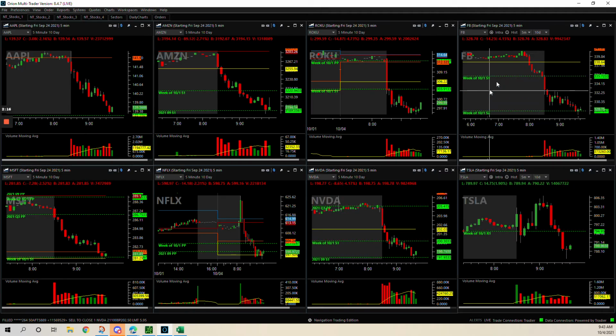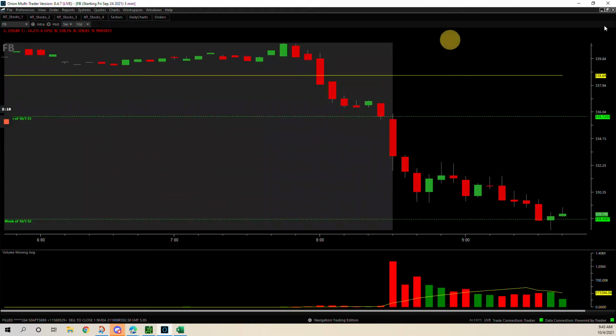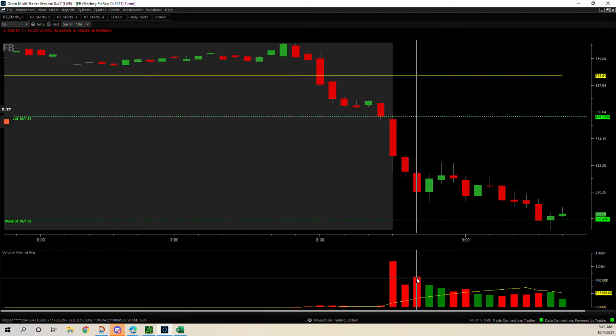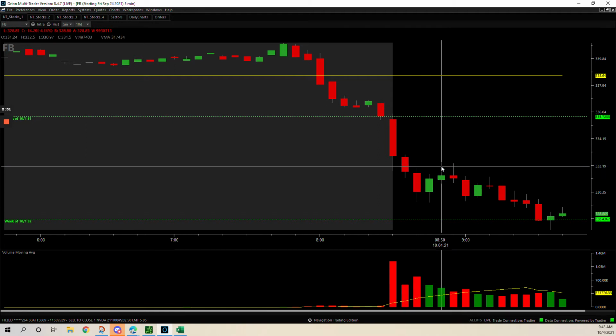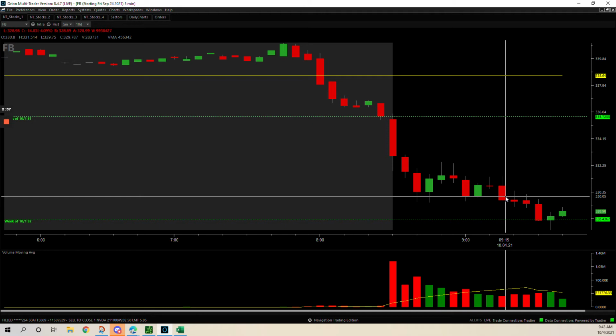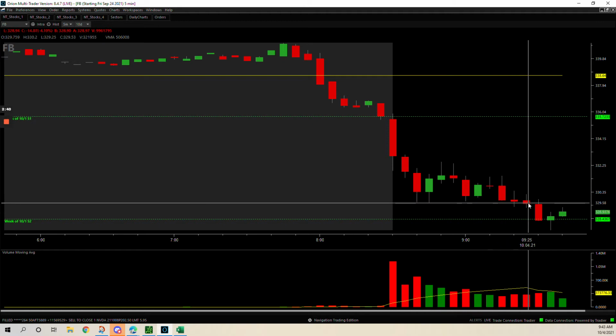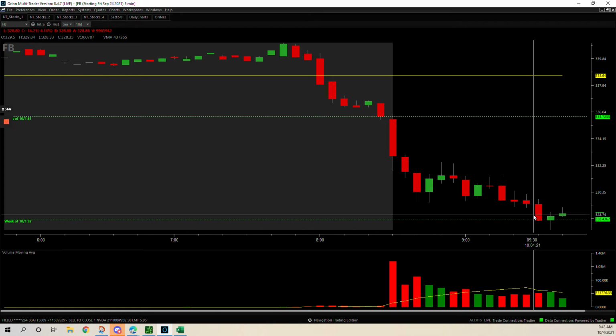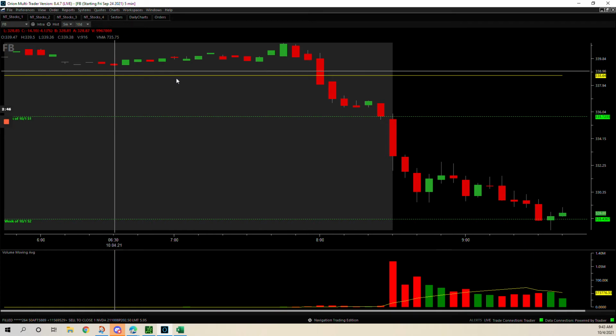Facebook was a downside runner. And so in Facebook, I took that as a continuation runner. It showed a little mighty 90 pop here with this bar being bigger than this one. But when it was right here, it pushed up, I got short, and it rolled over, and I just went in really small. So I kind of rode it down to this pivot and got out right there. So $190.